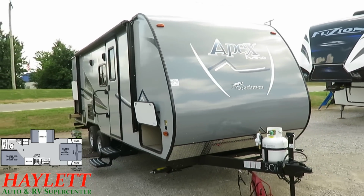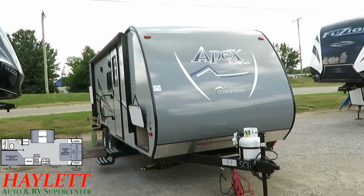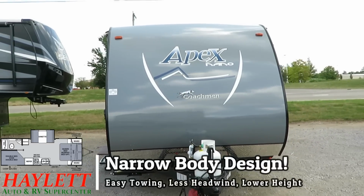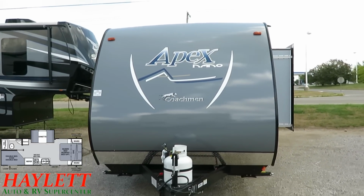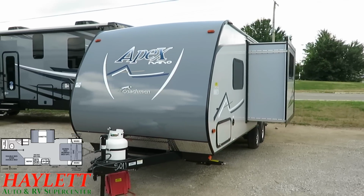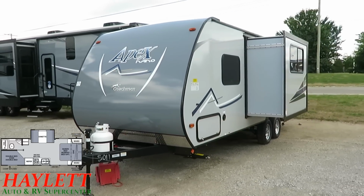Now, this is a narrow body camper, and that means that it's easier to see around in transit. It improves your visibility, it reduces headwinds, it sits lower to the ground, and it rides on a custom engineered chassis that keeps it lower to the ground still. But notice they still put the double step on it for easy come and go.